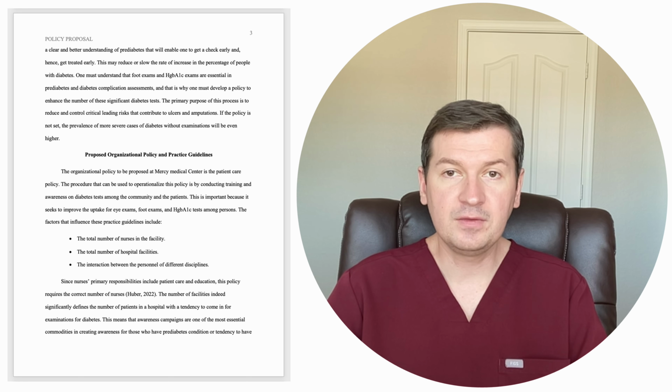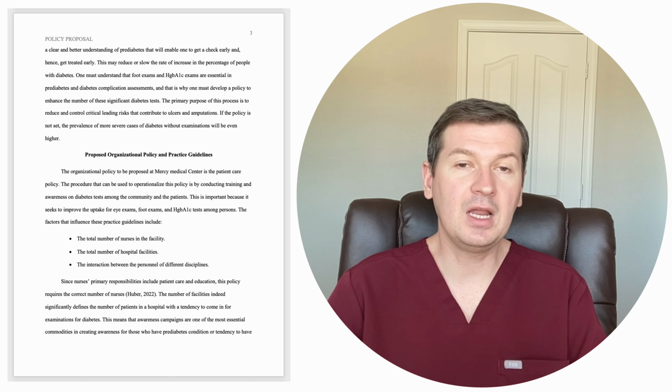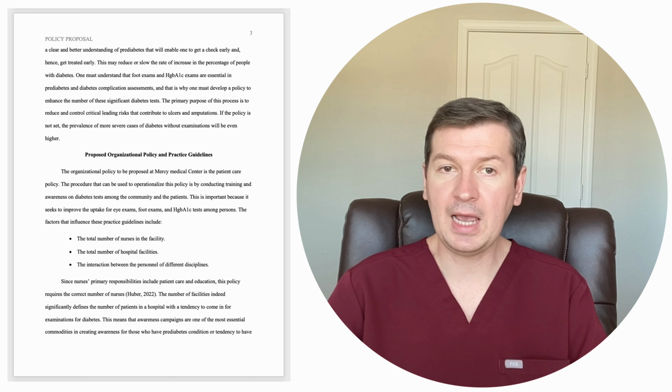The primary purpose of this process is to reduce and control the leading risks that contribute to ulcers and amputations. If the policy is not met, the prevalence of more severe cases of diabetes without examinations will be even higher. Proposed organizational policy and practice guidelines.